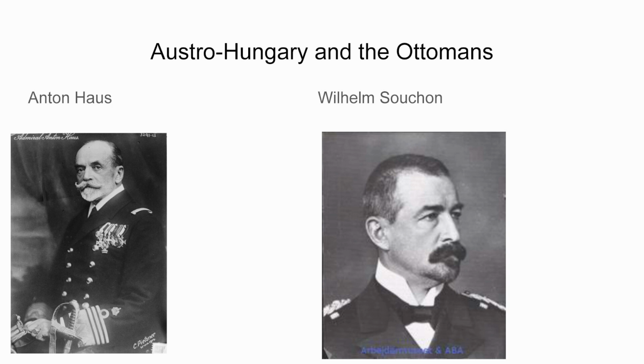Other commanders we have for the other players, we have Anton Haus, who is the commander-in-chief of the Austro-Hungarian Navy. He understands that the Austro-Hungarian economy, which was mostly landlocked, they don't want to spend a lot of money on the Navy. So what he's got has to be protected at all times. He's not keen to get involved in a naval war. He would like to preserve his fleet for as long as possible.